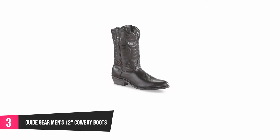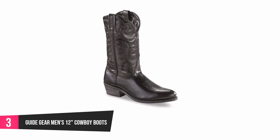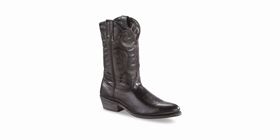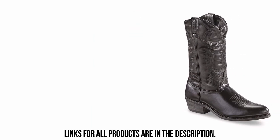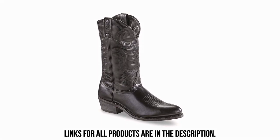list. At number 3, Guide Gear Men's 12-inch Cowboy Boots. This boot is one of the cheapest cowboy boots you can find today. Despite its affordable price, it still offers outstanding features that make it stand out from others. Its heel is 2 inches high, which is the moderate height on a cowboy boot heel. There's a stitch design made on the boot to add to its beauty and make it more attractive and classy. The shaft is about 12 inches in height with durable materials that can go through any season without spoiling. Also, its sole is made of rubber, which is ideal for winter and summer seasons alike.